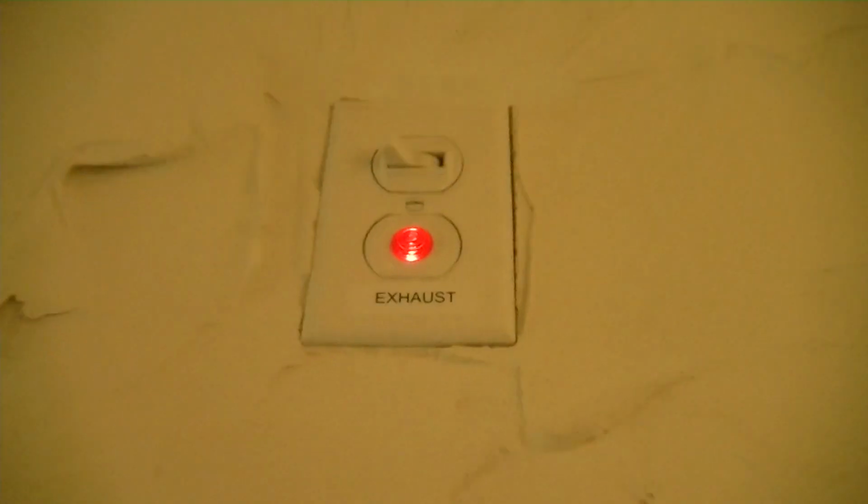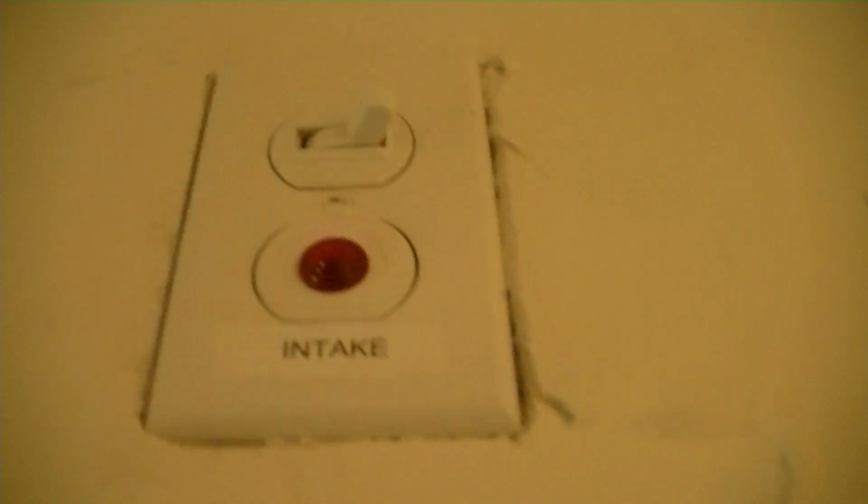Anyway, our third stairwell. I'm not sure what that is. Look at that exhaust switch. I don't know what the intake is. Focus. Anyway. Ooh, it kind of smells funky on this one.